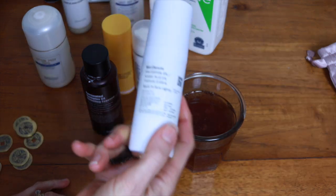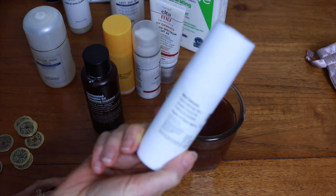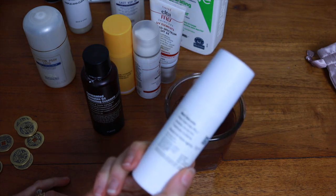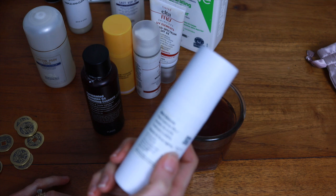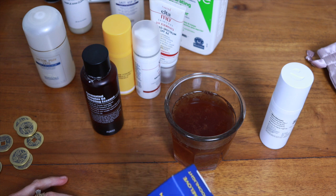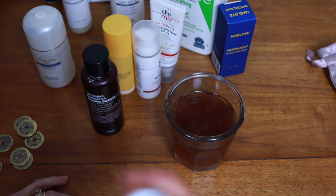Perhaps the biggest change to my skin has been through using my Curology prescription strength tretinoin, which I apply probably 4 times a week. This also includes niacinamide 4%, azelaic acid 5%, and tretinoin. In the wintertime, I use 0.035%. And if my skin is flaring or starts to peel, I'll swap out the Maylove Retinol Super Serum once or twice a week in lieu of my prescription tretinoin.